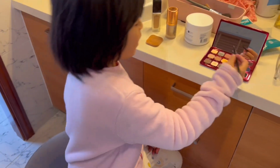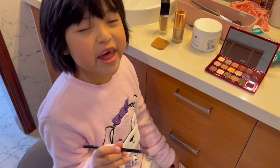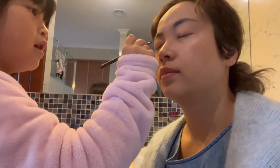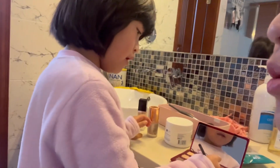Okay, what's the next step? The next step is eyeshadow. What are you doing? I got the brushes. I'm gonna do her eyeshadow and it's gonna be really wintery. Come, sit down. You sure you have a plan? Yeah. Like what is the base and what is the highlight? Mommy, look at yourself.